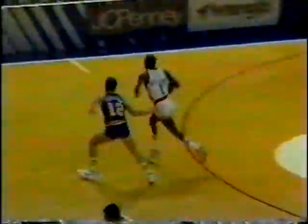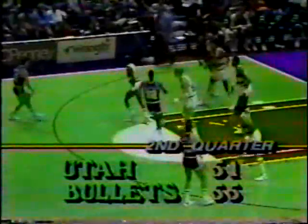So Gus Williams with the ball, guarded by Stockton. Gus front court straight away. Gus peels right side. Gus down low to Tom McMillan, guarded by Malone. Back to Gus for the easy layup. Simple give and go. He's in, he scores. 12 points for Gus, all in the quarter. 55-51, Washington on top.